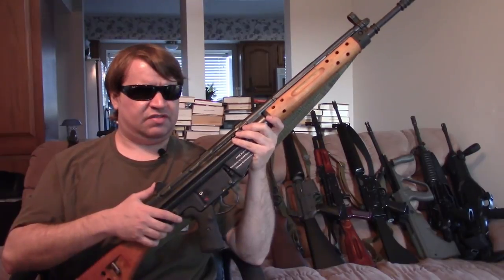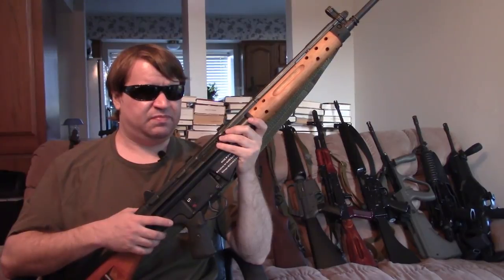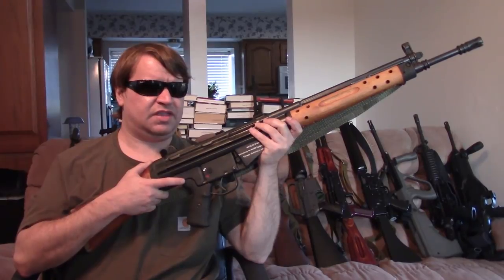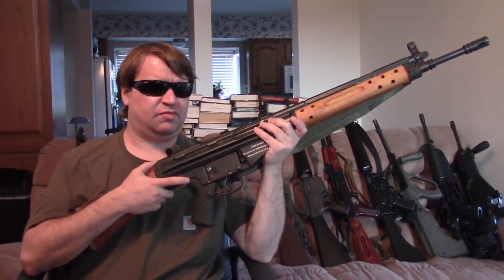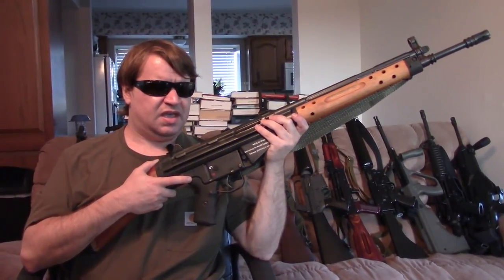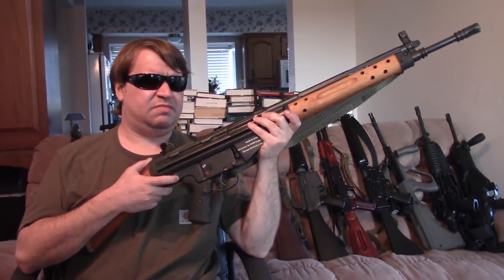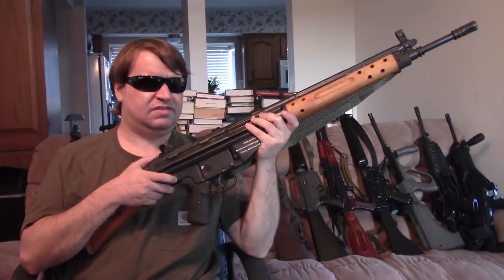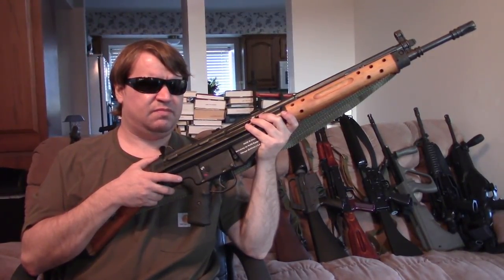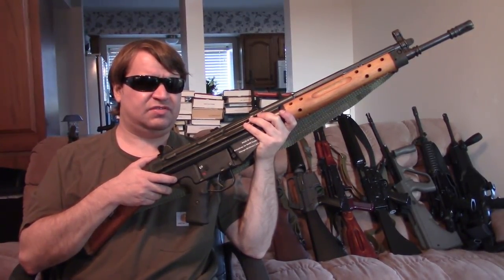As time would go on, they would transition over to polymers and folding stocks, collapsing stocks, and things like that. These would typically feed from 20-round magazines, first made of steel. Later, they would switch to aluminum to save on weight. They were usually 20 rounds, but there would be 30s made as well. And this was the biggest challenger to the FAL in the West. HK would be producing these through the 80s and 90s as the G3, moving all the way through A1, A2, A3, A4. And they would also issue licenses to other factories, such as in Greece.